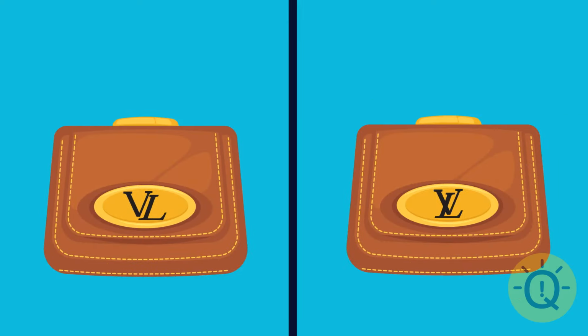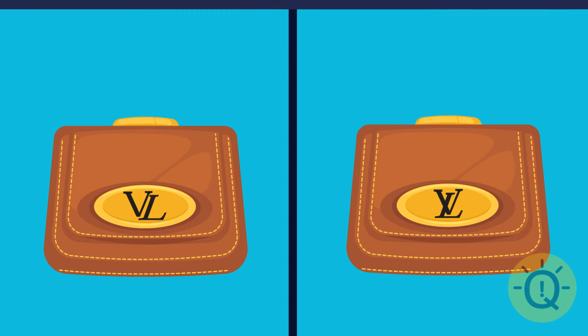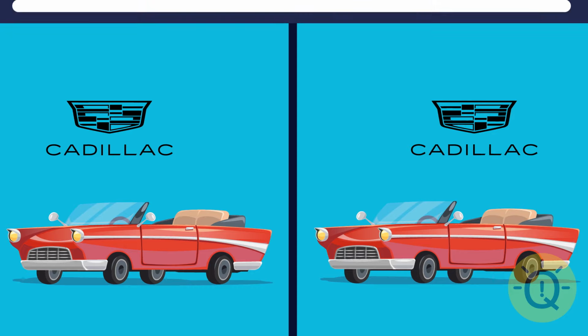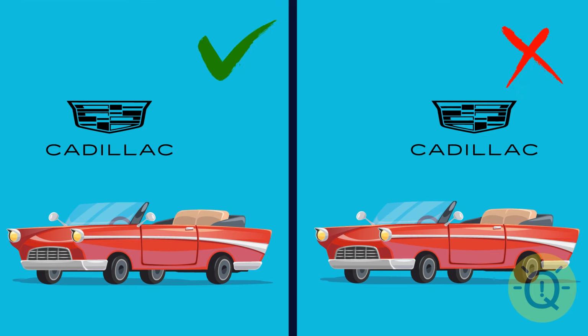Now, there are 2 identical purses, but only one of them is an original Louis Vuitton purse. Which one? This one, with the correct logo. And finally, a Cadillac. Can you recognize the original logo? This is the one!